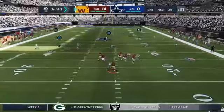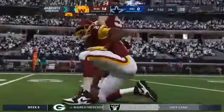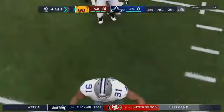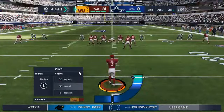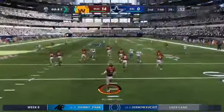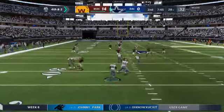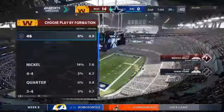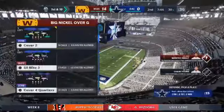On 3rd and 2, Huntley. And that will be incomplete. How about some applause for the defense there? They forced him to throw that one into coverage, and just like that, they're staring at a 4th down. Well done. Washington going to send out their punter as he's on a punt for the first time this afternoon. We'll call it a 42-yard punt, 3 on the return. And out will come the offense as they take over.